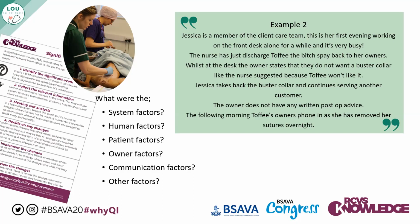Now, we know that most dogs don't really appreciate having buster collars. They don't. But they are important when it comes to preventing wound infections and, as Toffee did, removing her sutures. So at this point, when Jessica took back the buster collar, perhaps if she'd been made aware, she could have provided the owner with a pet shirt, but again, she was working on her own, so perhaps the nurse should have checked with the owner, are you happy with the buster collar, or would you like a pet shirt?